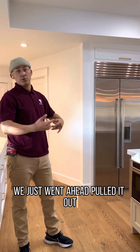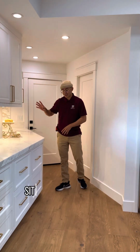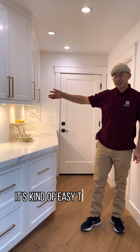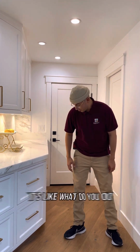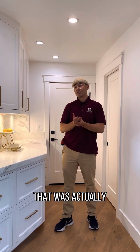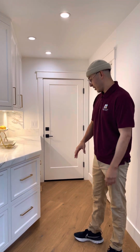We just went ahead, pulled it out, pulled the measurements, and we reinstalled. Kind of a tricky situation here with the angles. Whenever you're working with angles and cabinets, it's hard. On doors, it's kind of easy to deal with, but once you bring drawers into the equation, it's like, what do you do? A lot of people would have just cut the drawer box short and maybe put a filler panel or something like that. That was actually the original suggestion by the cabinet maker, and I told him, hell no, right? There's no way we're gonna let that happen.